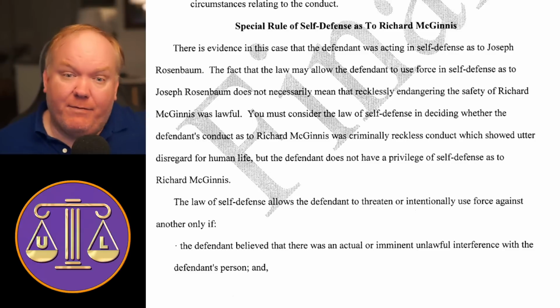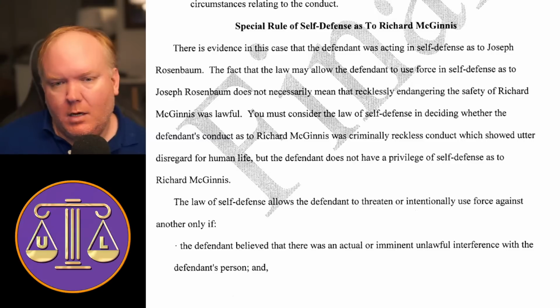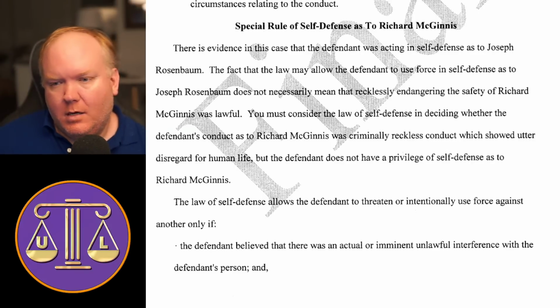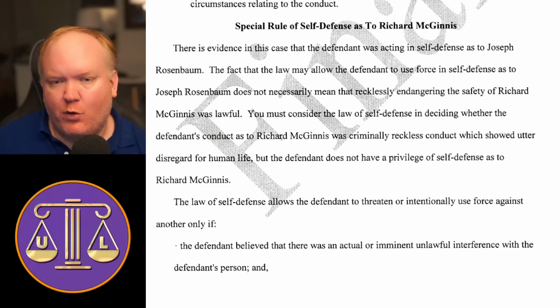Intent follows the bullet might be a phrase you've heard before. Intent follows the bullet. So if his intent is to act in lawful self-defense as to Richard McGinnis, his intent follows the bullet. So yeah, he doesn't enjoy self-defense as to Richard McGinnis, but that's not really the right question, and it's confusing for that reason.